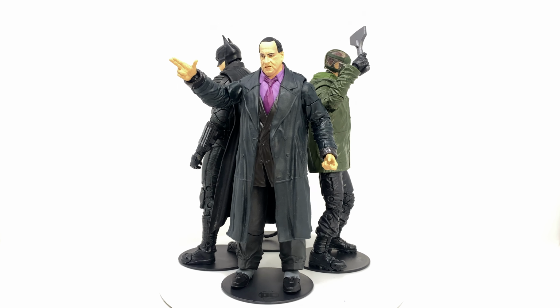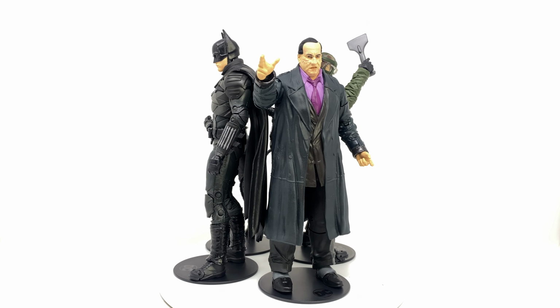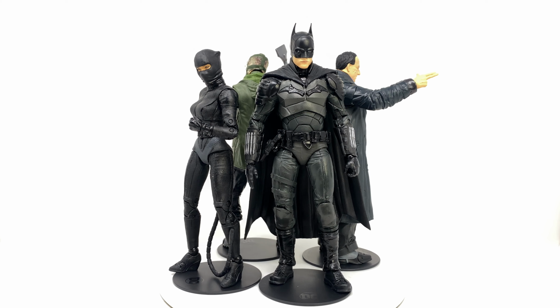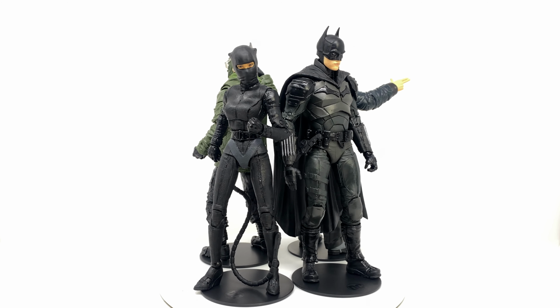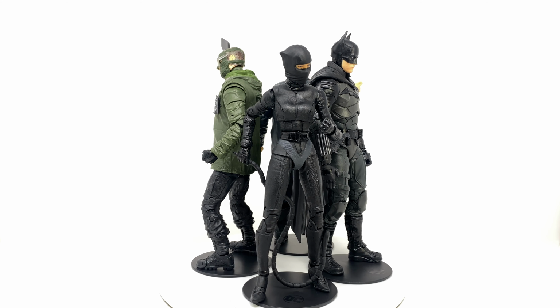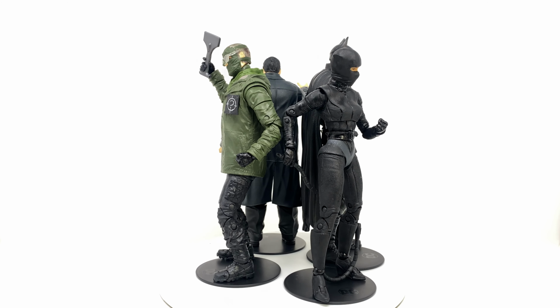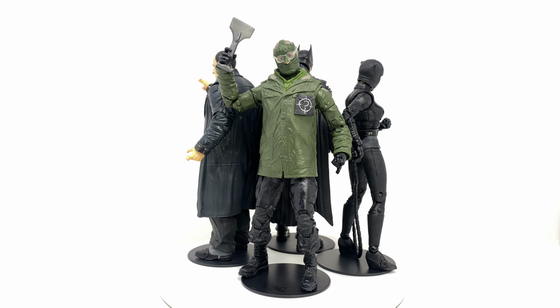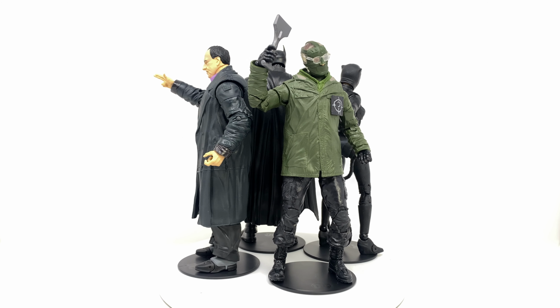In terms of comparing them to the likes of Marvel Legends, I think these guys absolutely knock it out of the park. The sculpt, the paint, the articulation, the value for money, and considering they are in fact in the 7-inch range and not the 6-inch range, I definitely think you're getting your bang for your buck. If I had to pick two figures which I think are the best out of the wave, it would definitely be the Batman and the Riddler. I think the sculpt, as well as just the overall presence they have, is so awesome.